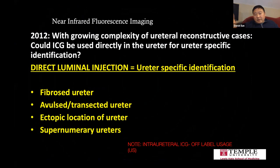All the video examples I just showed you were quick-fire video examples of intravenous ICG usage. And I'll go on to talk about off-label usage of intraurethral ICG. And all my slides will be labeled as it being off-label. But this really came with this growing demand to do more and more complicated urethral reconstructive cases. And sometimes just finding the ureter in itself was very difficult.